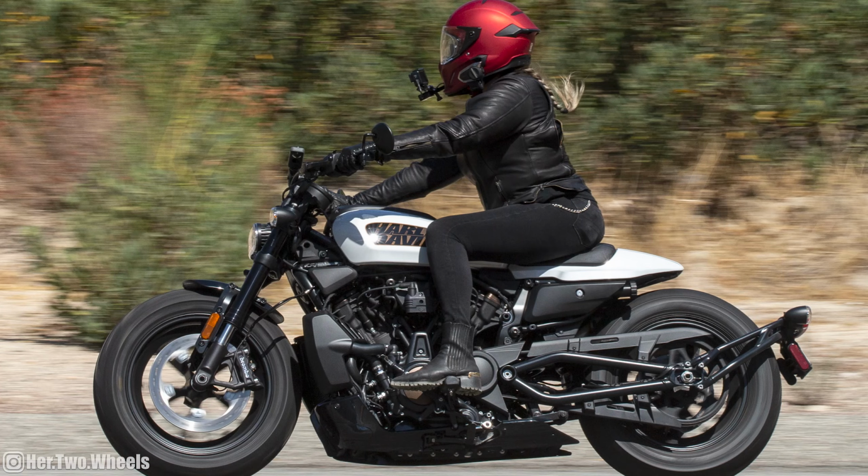A couple key features and clarifying points to this video: there were 2 motorcycles that I rode on this trip. They were the same platform, but one had mid controls and one had the forward controls. The forward controls come standard on this bike. Mid controls are an upcharge. We can talk more about that later.